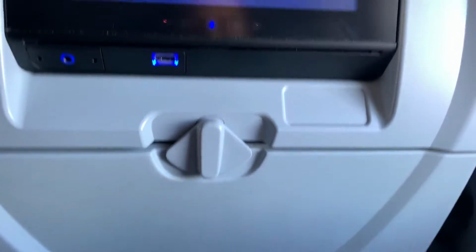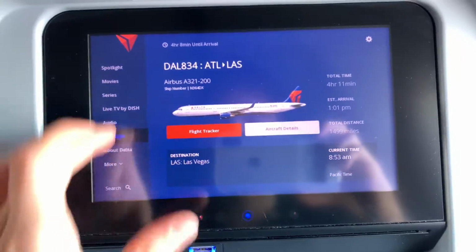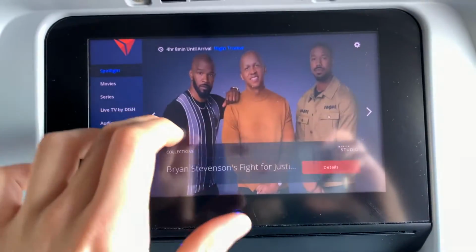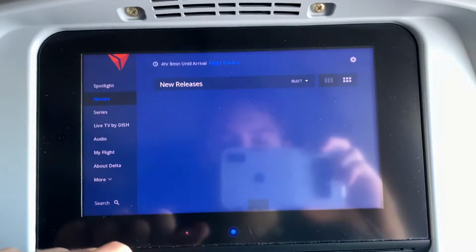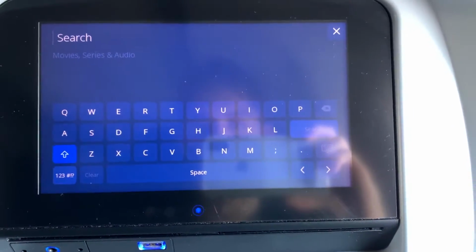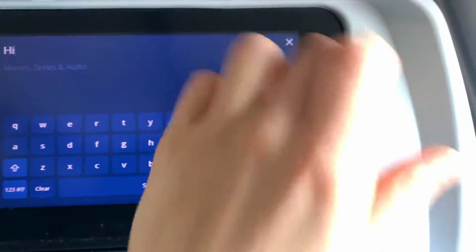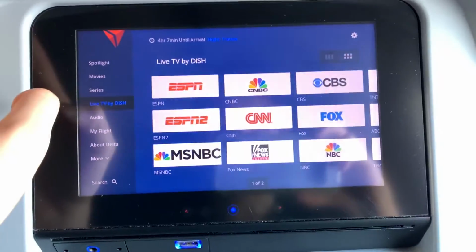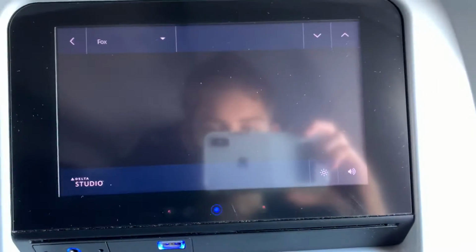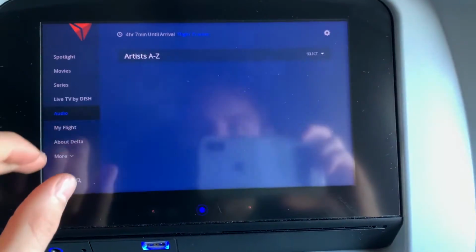The touchscreen in front of me is responsive and fast and offers a large selection of movies, series, live TV, and of course, your live flight tracker with current information. The use of a search bar with an on-screen keyboard is a nice added touch, and as you can see, at one point I even needed it. Games, a feedback survey, and a help section are also included. All of this means that the chances of you getting bored on a flight like this should be relatively low.